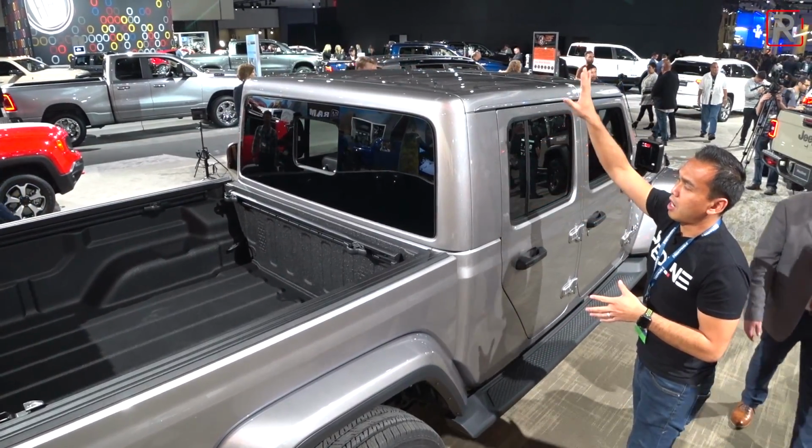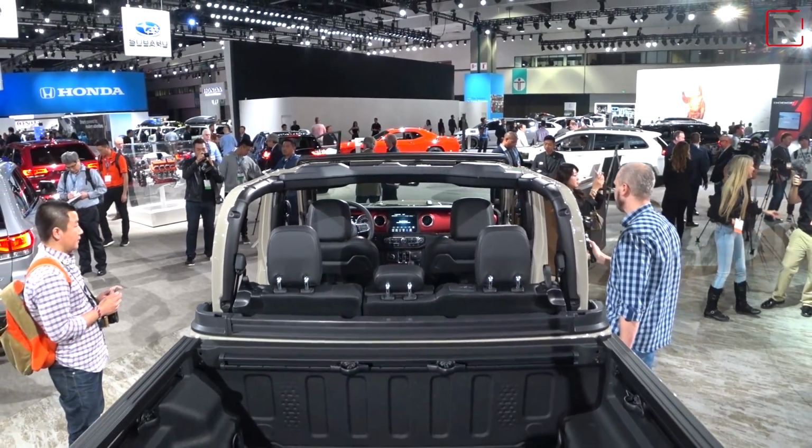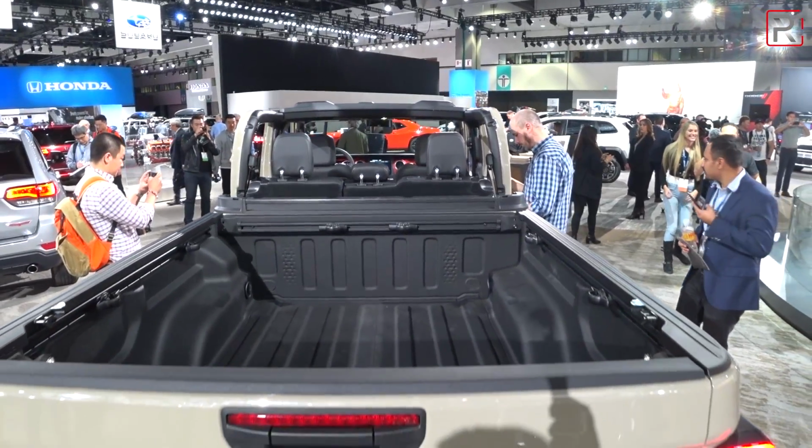You can also get the hard top. You can also get the soft top, where you can remove the doors, fold down the windshield, and take off the roof. So all the things about the Wrangler are still preserved, but instead you get the bed.